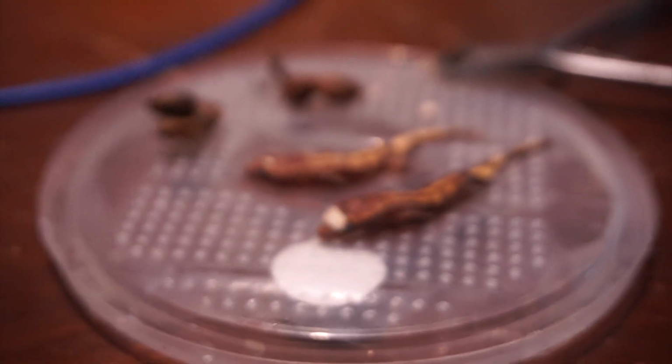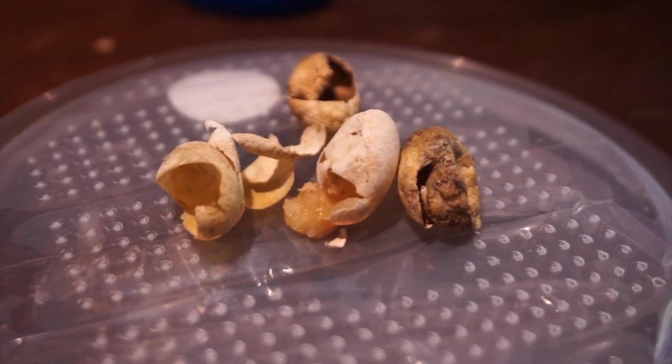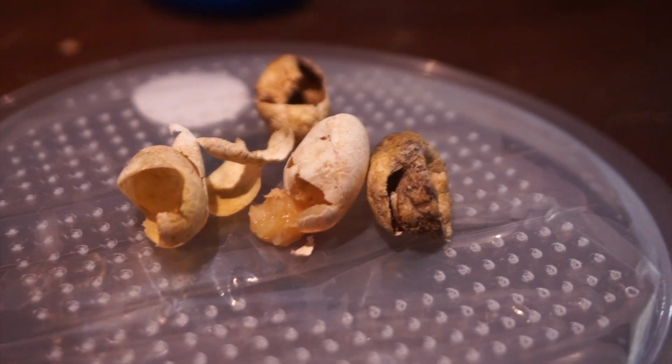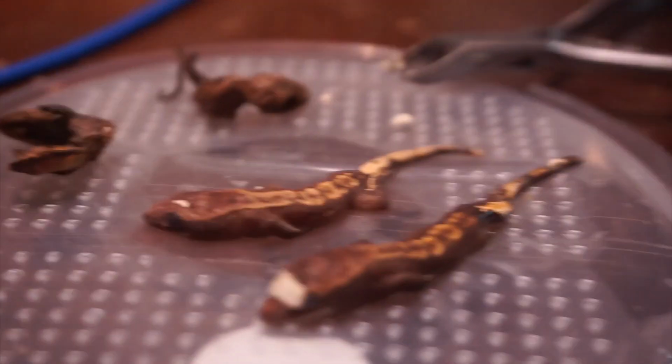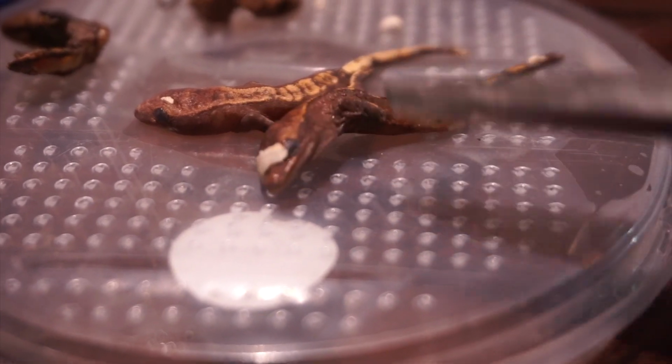Now, either the temperatures weren't ideal, or they could have drowned inside of the eggs, or from the beginning they weren't going to make it. The babies did not look good, and they were not alive.